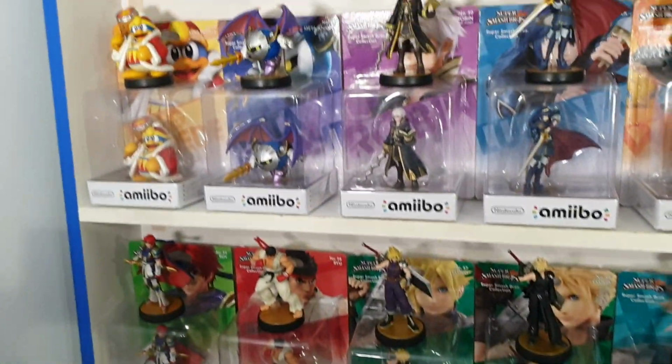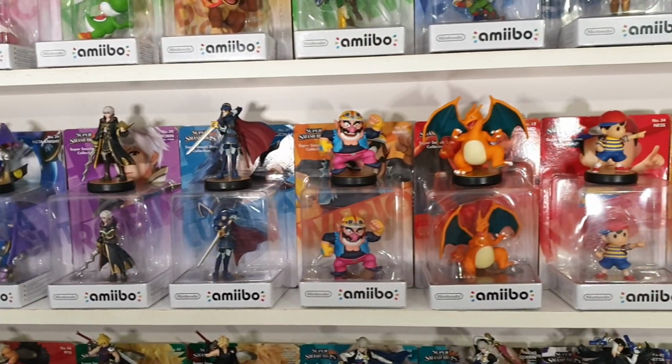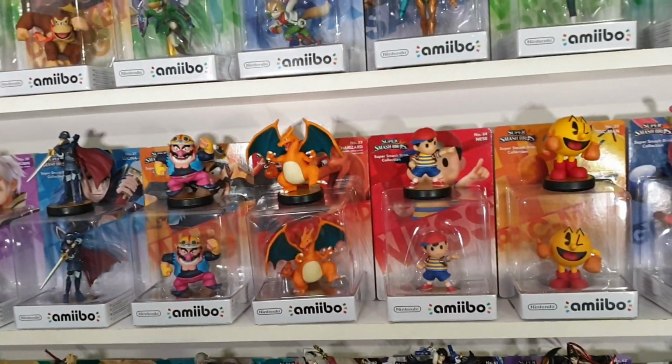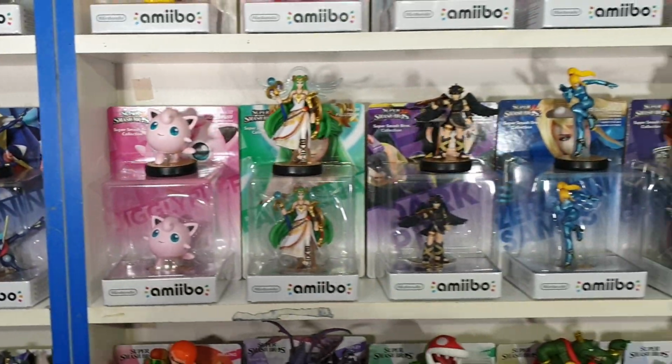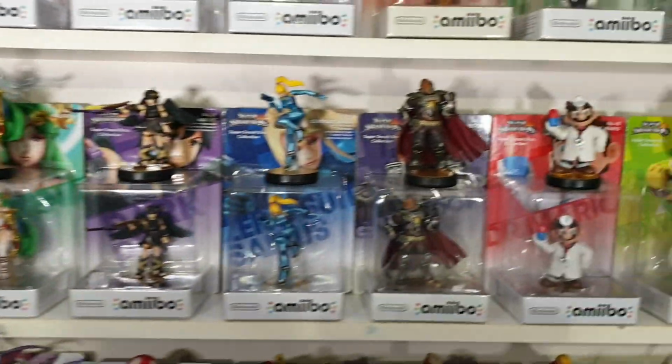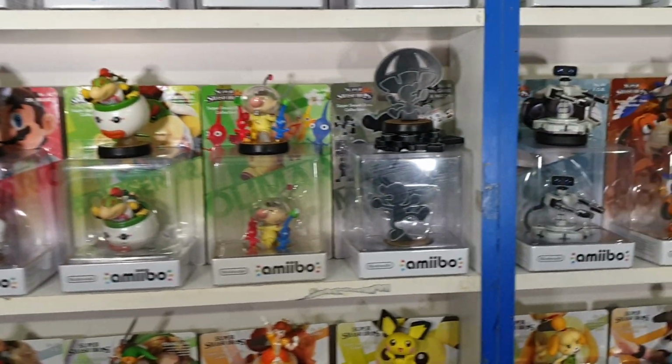Okay, so that's the first shelf. Then we go down to the next shelf of our Super Smash Brothers ones. Not really much trivia or anything to say about these ones. They are all super gorgeous. I've done unboxing videos for, I'm pretty sure, most of these amiibo.